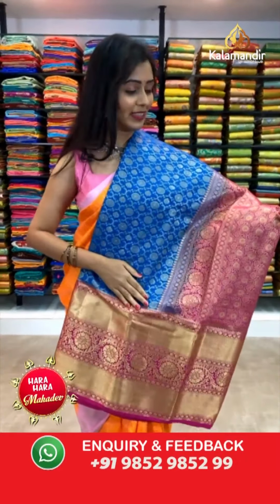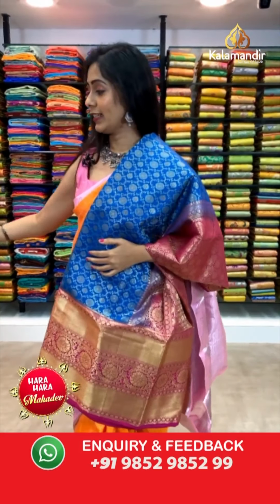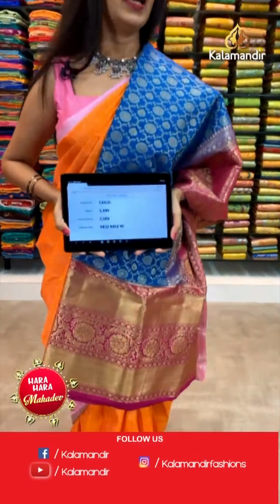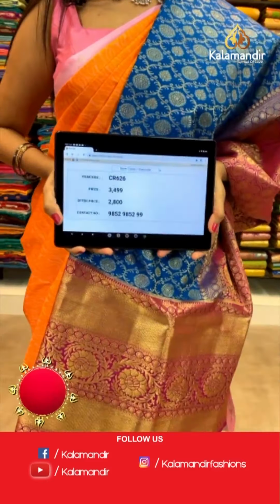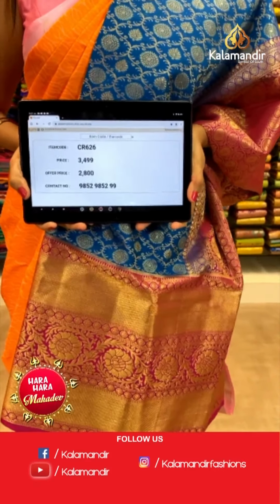You can expect one more color in the same pattern, which is almost, you know, our favorite color. And here it is, blue and pink combination in the same pattern. So three combinations are available in this pattern. So pricing details of this saree. Saree code CR626, actual price 3499 and the offer price 2800.